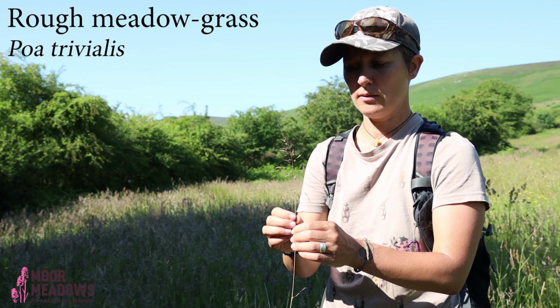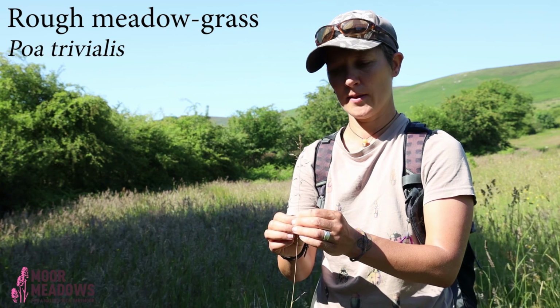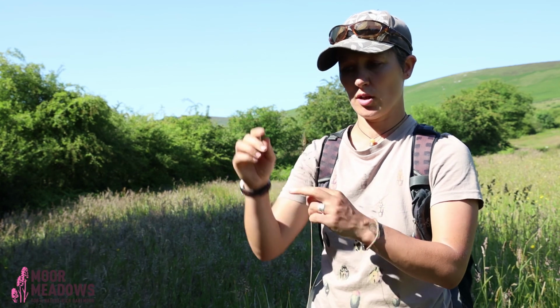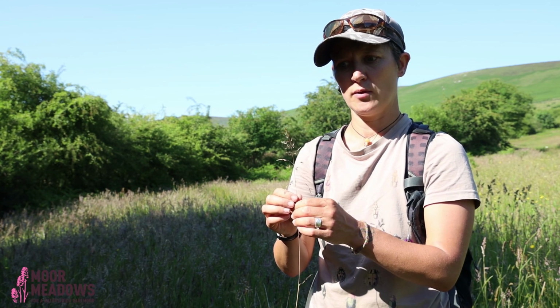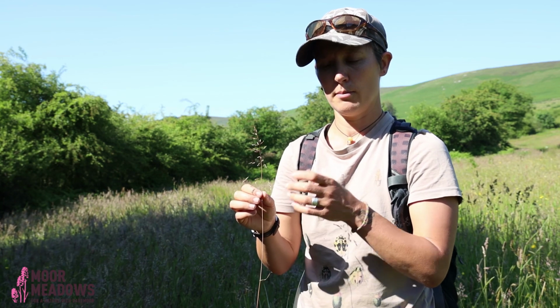Another grass to keep your eyes peeled for is rough meadow grass. There's 3 species of meadow grass that you might find on your grass hunts. Rough meadow grass, smooth meadow grass, and annual meadow grass. Annual meadow grass is usually quite short, say about 15 centimetres tall, and it flowers all year round. And so if you see little grass flowering in the winter, the likelihood is it's annual meadow grass. Rough meadow grass and smooth meadow grass you tend to find in meadows.